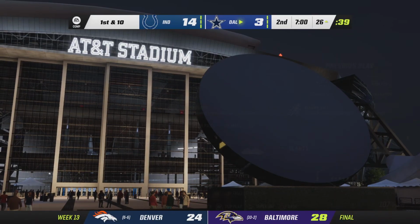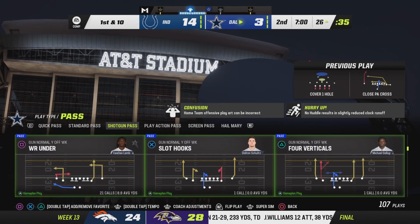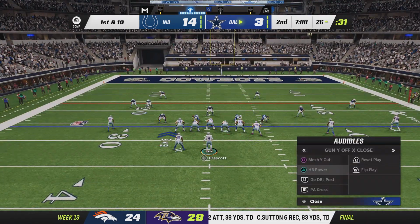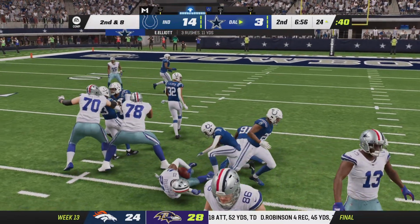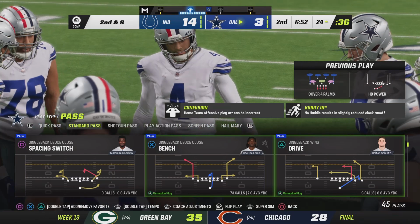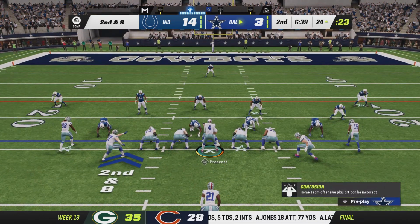Start of the second quarter, and it's the Cowboys in possession as they've got it with a 1st and 10. Up the middle, here's Elliott. And nothing much materializing there on the first down run. He'll get a couple, and that's it. That's a good play by the guys on the defensive side of the ball. Held him to a gain of 2.